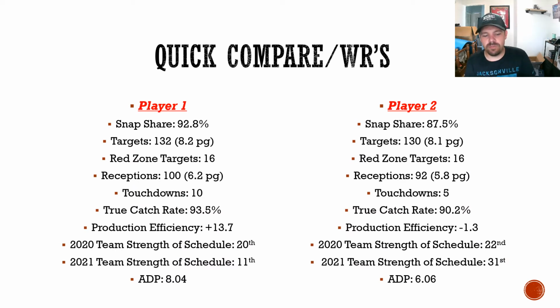Next up, we're going to compare some wide receivers. Player 1, player 2. So snap share, player 1, 92.8%. That means he was on the field on offense 92.8% of the time. Player 2, 87.5. Like, okay. Player 1, he plays more. I like that. Targets. For player 1, 132. Player 2, 130. You're like, okay, they're about the same.